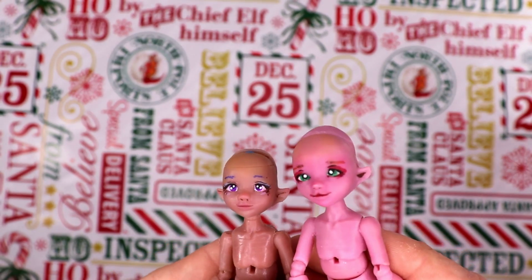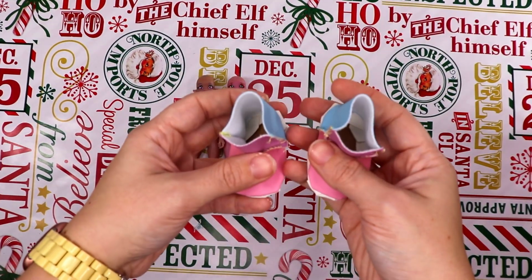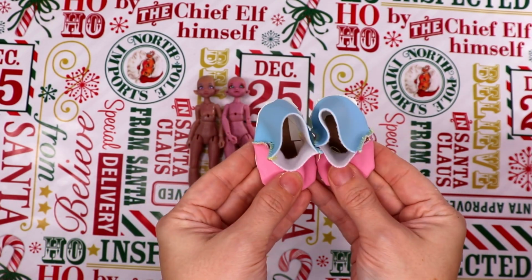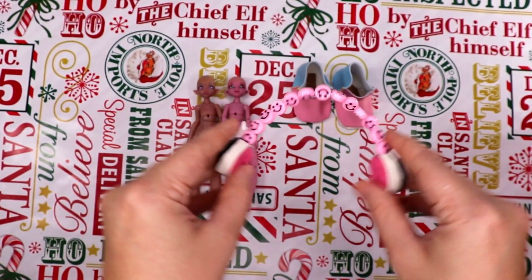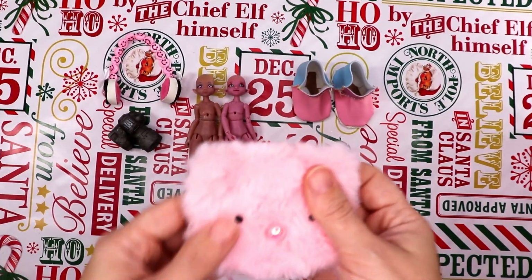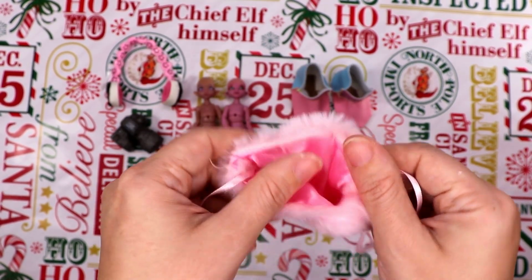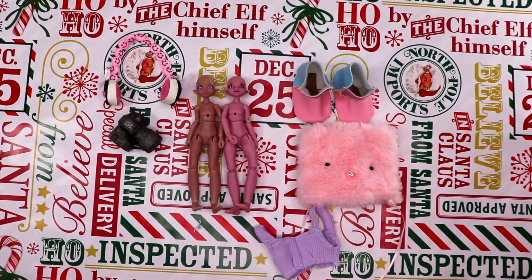Okay, the person who got this box is getting two. I wasn't trying to play favorites or anything, but this person has been an insanely long time supporter of mine and has joined the Craft Exchange multiple times and is just an all-around wonderful human being. So I had to give her two. But you're going to see a twist because one of their dolls is super duper into blue and wears blue pretty much all the time. So I start pulling out tons of blue stuff pretty soon.